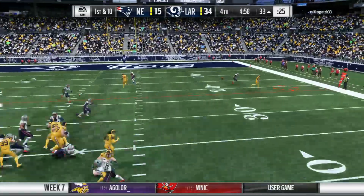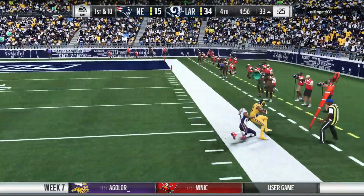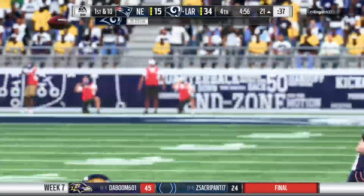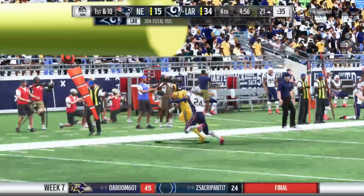After the interception, here's Ryan. Throw complete right side to Cooks. 12 yards that time for number 12 as they move the chains.